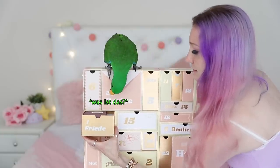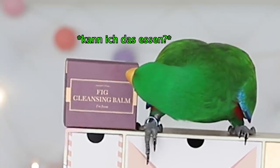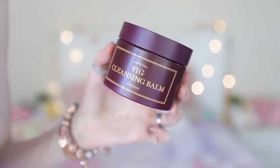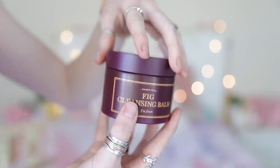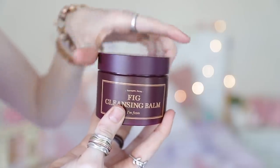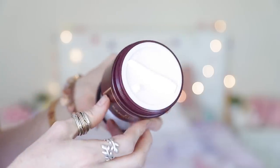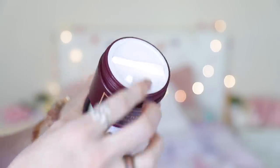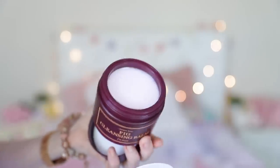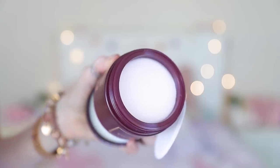Oh, it's so heavy. There. It says, I'm from Fig Cleansing Balm, contains finely selected fresh figs. The sorbet texture of the balm removes makeup and impurities on your skin, melting in order of balm, oil, milk as soon as it touches your skin. Fig oil water containing enriched carotenase makes skin smooth and silky even after cleansing. Apply to dry skin and gently massage to remove makeup, then wash off with warm water.